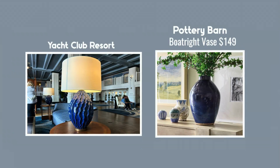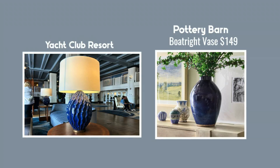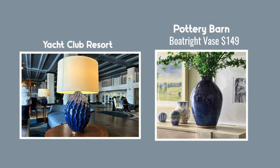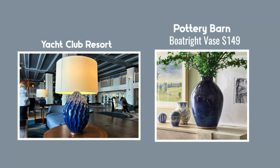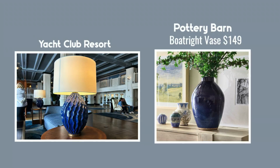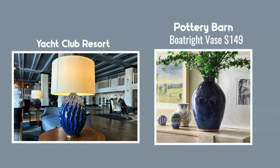But actually, as soon as I saw the lamp, I thought of the Boatwright vase from Pottery Barn, which I featured recently. It's new. It was new for the spring, the upcoming summer too. And it's a decent price for such a huge vase, and you can see where it would give you that standout appearance, just like the Yacht Club lamp does. But let me show you one more lamp, but I do have two others than the ones I've shown you or I'm about to show you in the links if you want to check them out.